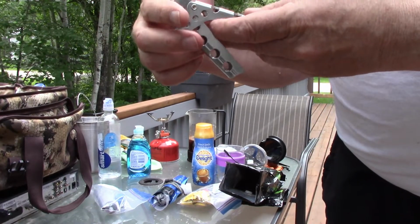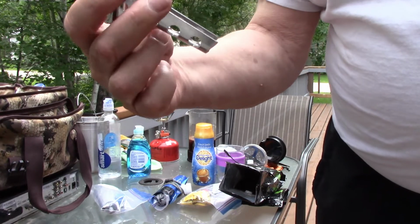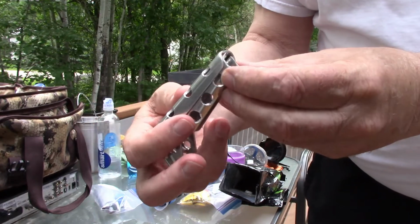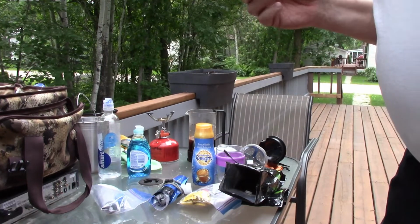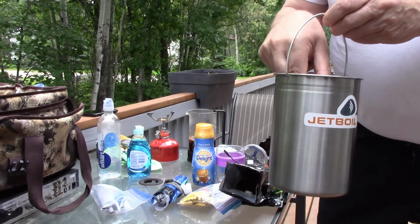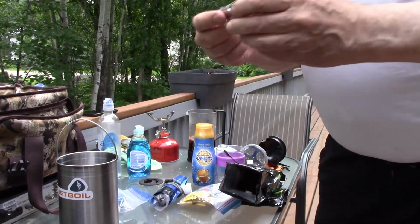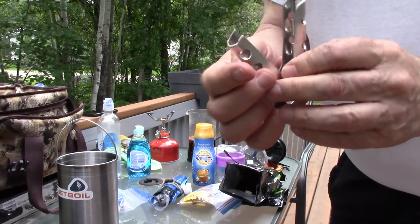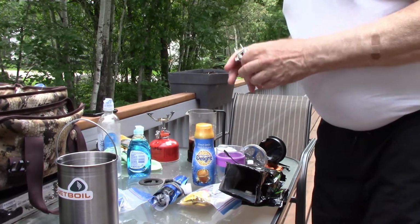this is an MSR pot gripper. Now, it may not look right to you. Well, it shouldn't. I cut it off. You see, I wanted it to be able to go crosswise inside the pot. Now, I used the holes and the contours as a guide, and it works fine for me.